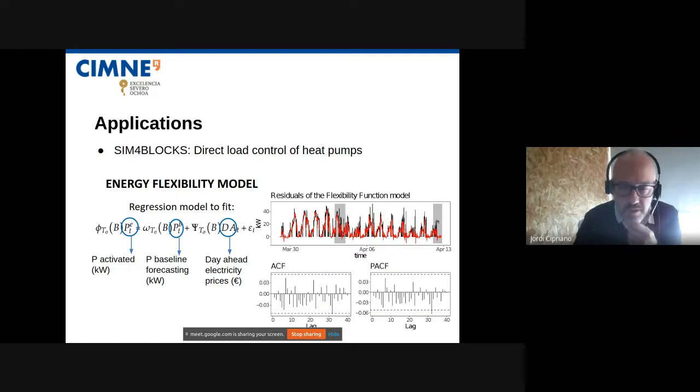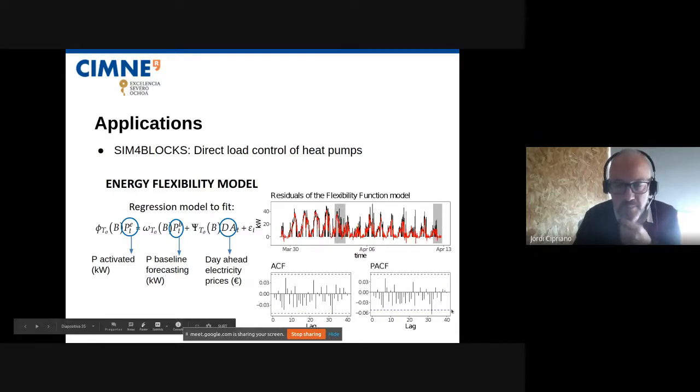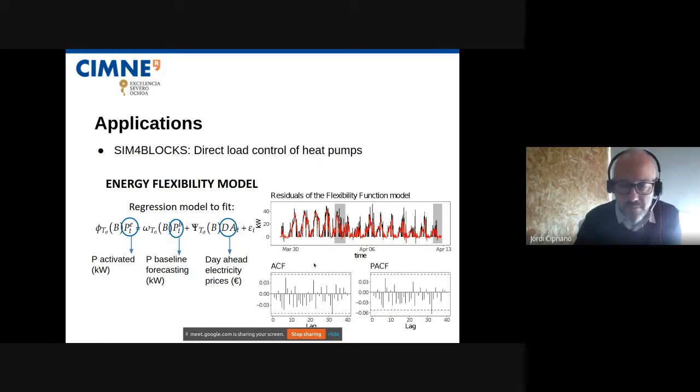And here you can see examples of autocorrelation functions and partial autocorrelation functions. These lines are the boundaries of the accuracy, and you can see that all the lags are within this boundary. So it means the model is validated, and we can assume that it performs well, and it can be used to determine the flexibility function.